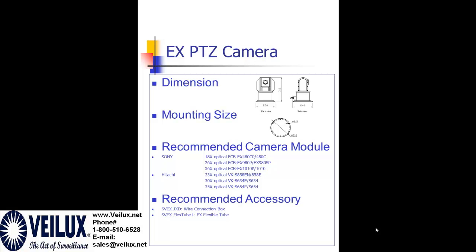Here we have the dimensions of the unit. Please note all dimensions are in millimeters. Also, we have the recommended modules that this unit can come in, and the recommended accessories. Please note, depending on the module you get, the prices will depend.